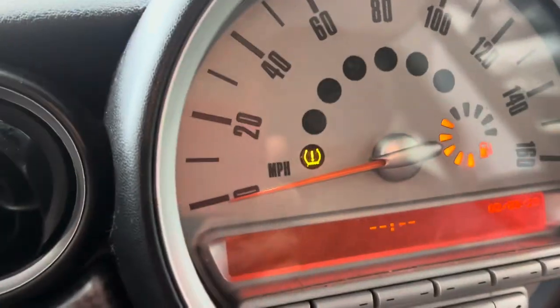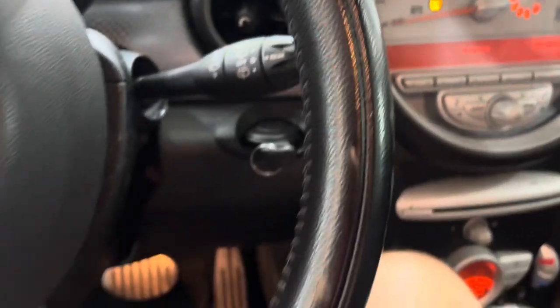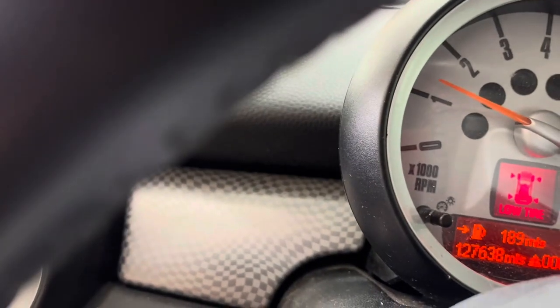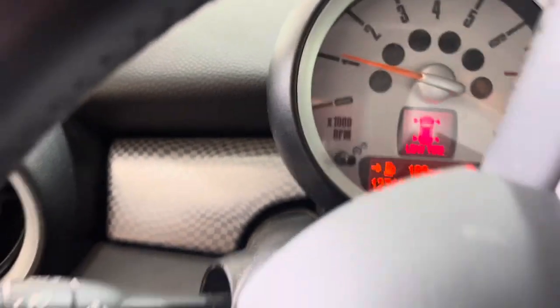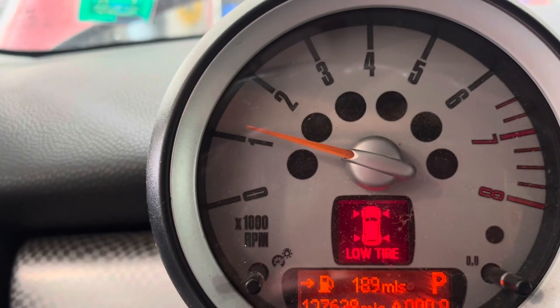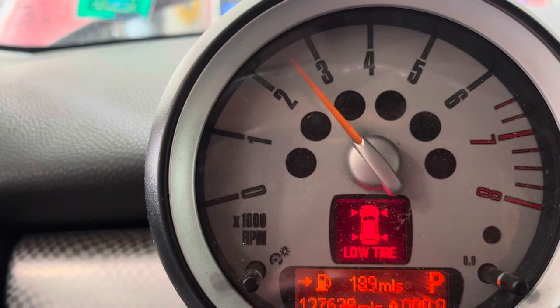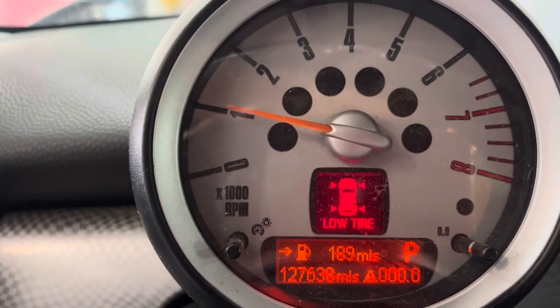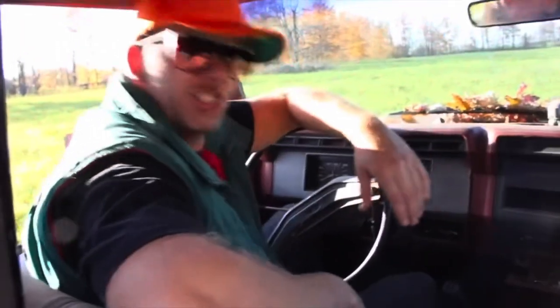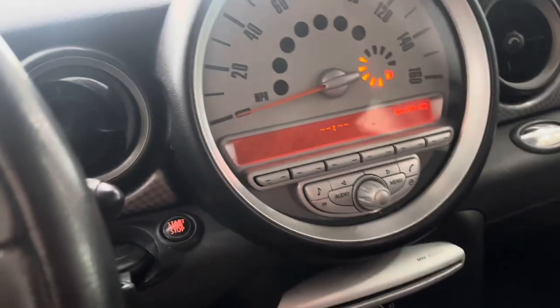The only thing we got is a tire pressure monitor. I'm gonna check the tire pressure. Rev it up a little here. Got the tack. Brand new. Oh yes, low tires. We got low tire problems here. There we go. And then we're gonna take it for a rip and find out how that turbo is working.